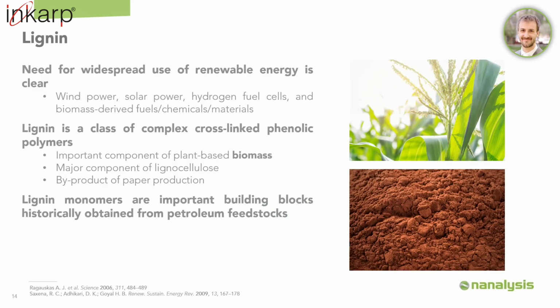I don't think I'm going to surprise any of you when I say that it's abundantly clear that we need to see widespread use of renewable energy, and we need it soon. Within this complex framework of renewables, which has become saturated with plenty of buzzwords, one of them stands out for the purposes of this presentation: biofuels. Put simply, biofuels are any fuel derived from biomass, which is essentially any plant material or animal waste.